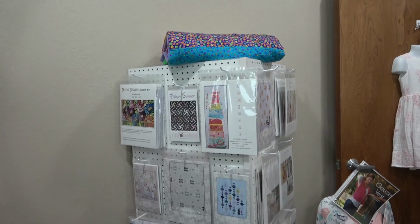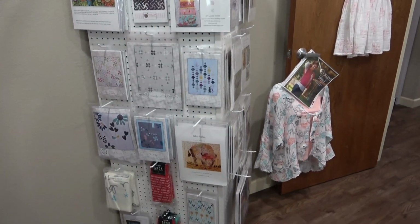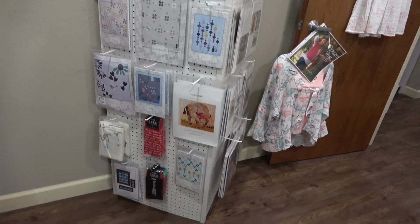All right, you'll get into some of the Laura Heine and a little bit more of the applique projects in here as well. Also, Meg's and Me projects are in here.